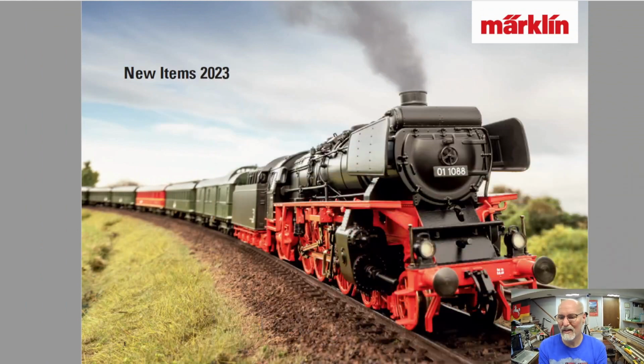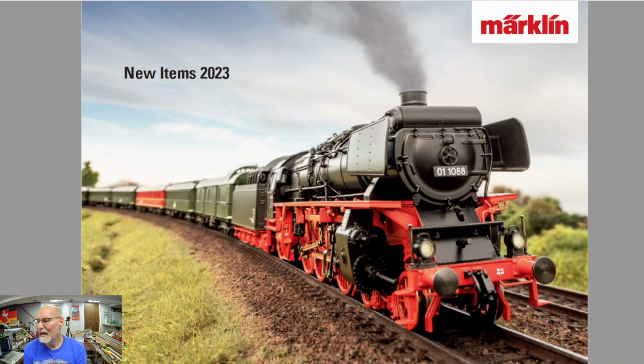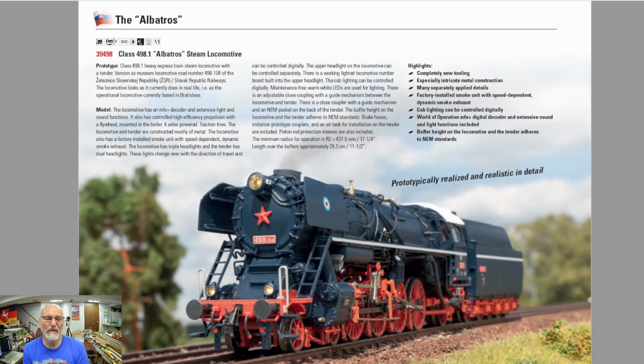This time it is the big one for me, Märklin's newest announcements. A couple of surprises. So rather than babble about it, let's get straight into it. I'll try to go quickly, my apologies, but sometimes I do stop and talk about something. The catalog always opens up with some of their big announcements.